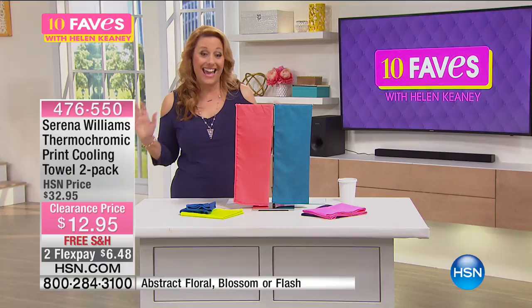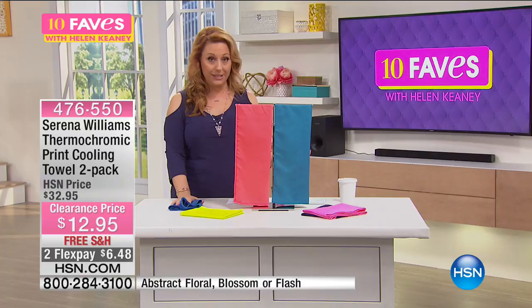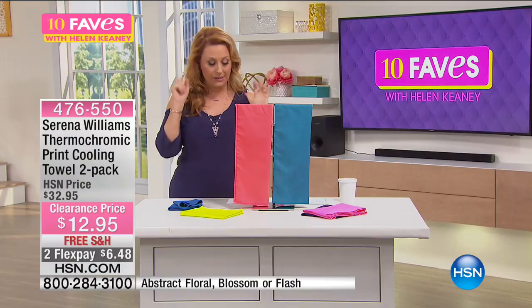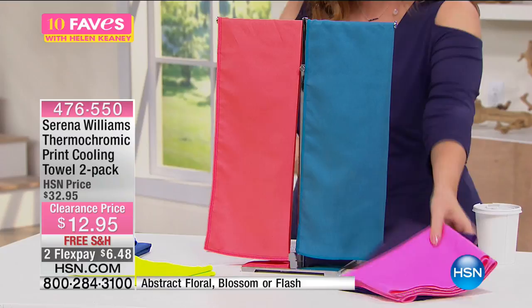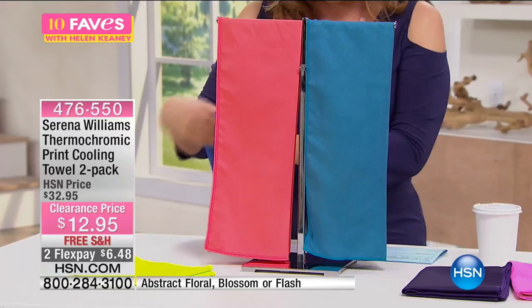Now, we have 3 different choices, and another cool thing is that when it gets wet and you snap it, a print emerges. So I have it available in the abstract floral, which is the coral and teal. If you want the coral and the teal, you order it by saying abstract floral. The blossom is pink and purple, so this would be blossom, pink and purple. And then your last choice is the green and the blue, and it's called flash.